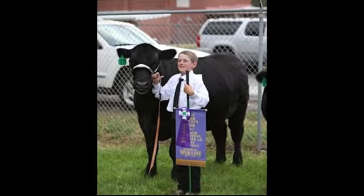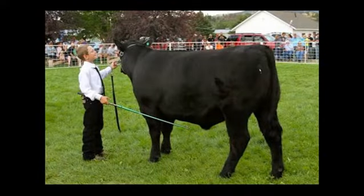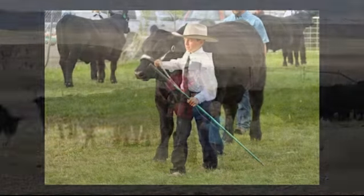We buy steers and lambs and hogs at the fair. We're getting ready to host a field day for the beef kids here at the ranch to work on what to do with their steers, how to feed them, how to interpret some of the genetic data that we produce.